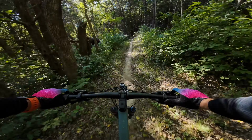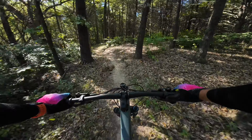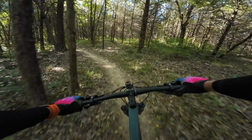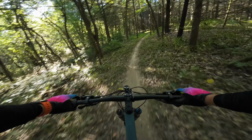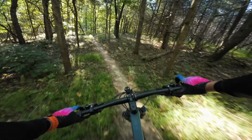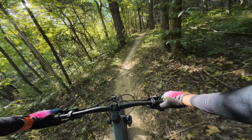So he may be picking up one of these in the near future, because this is the first 29er that he has ever been on that I've actually got his stamp of approval on. So really good job, Superior. That says a lot to me as a reviewer, that this particular bike is going to check a lot of boxes for riders out there.